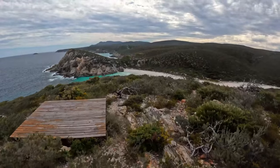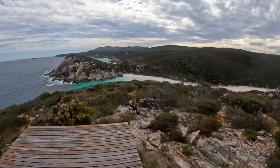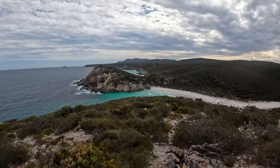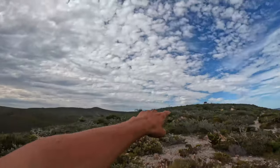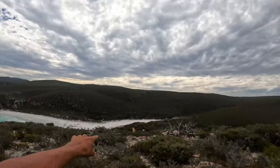Bonehead Beach. Get a load of that. So as you can see, the campsite's at the bottom of the hill there. It's in between me up there and getting to camp down there. Must be a bloody steep hill. Oh, this should be fun.